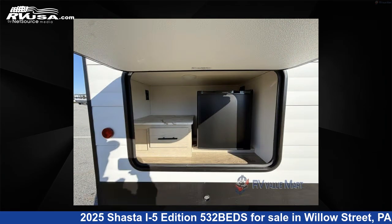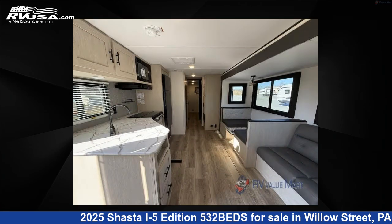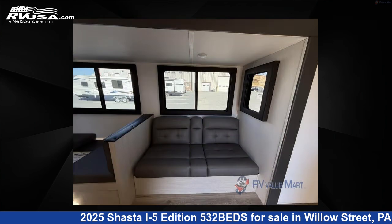This new Shasta is 36 feet 0 inches in length and features a Carson Taupe interior, sleeps 8, Slideout, and 39 gallons fresh water capacity. The floor plan layout of this travel trailer features bunkhouse, front bedroom.